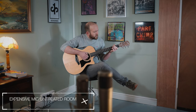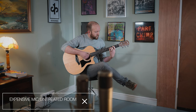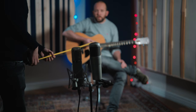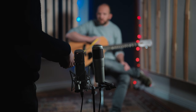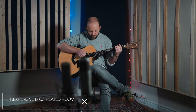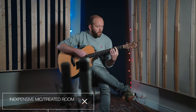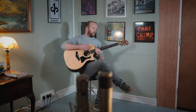Let's start with the expensive Pearlman microphone in the non-treated room. Now swapping over to the live room, and we're going to use the cheap microphone. Of course, we're making sure that the distance and height from the ground is exactly the same as in the previous example. Kind of hard to tell from having those two longer clips, so let's now flick between the two and compare the difference.